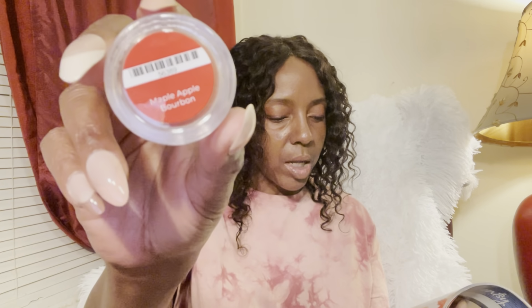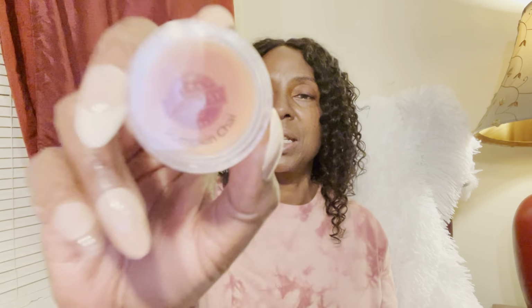So Maple Apple Bourbon is juicy red apple, rich maple, and a splash of bourbon. So there you go. Red apple, maple, and a splash of bourbon. Next is Pumpkin Chai. I love this scent, and it's been a minute since I have had a sniff of this. Oh, it's so good. It's everything you want. It's like chai and pumpkin together. You just can't go wrong with it.